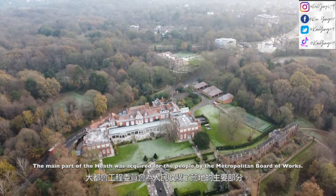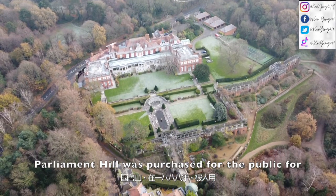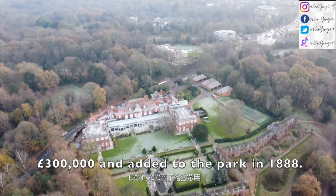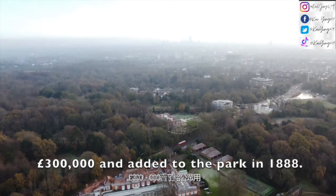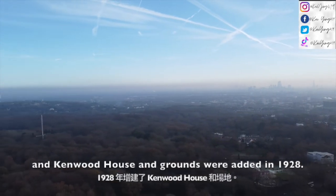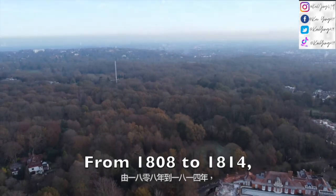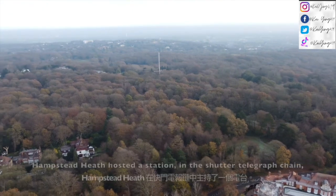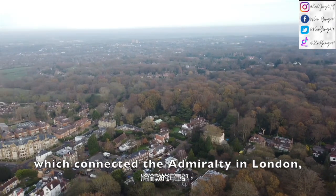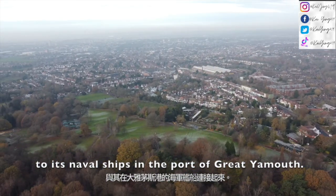The main part of the heath was acquired for the people by the Metropolitan Board of Works. Parliament Hill was purchased for the public for £300,000 and added to the park in 1888. Golders Hill was added in 1898, and Kenwood House and grounds were added in 1928. From 1808 to 1814, Hampstead Heath hosted a station in the Shutter Telegraph chain, which connected the Admiralty in London to its naval ships in the port of Great Yarmouth.